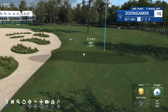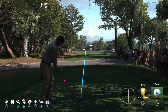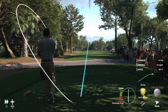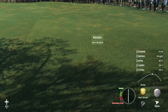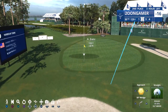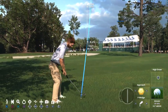Now is this one potentially where you're not going to want to hit it too hard because of that tree? Hit it perfect. It's gone way right. Could be big trouble there. Be a little disappointed with that because it lands in the rough and it appears to be fairly thick over there. Do you know what? Well, that's not actually as bad as I first thought.